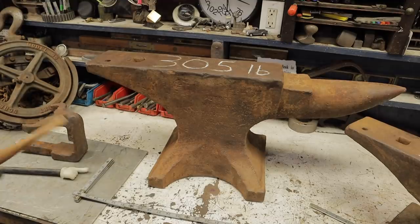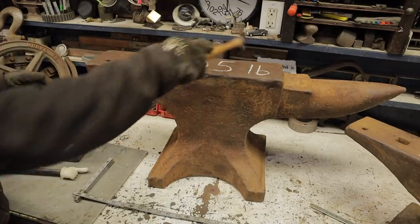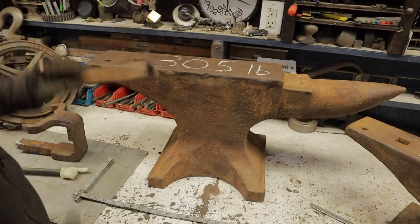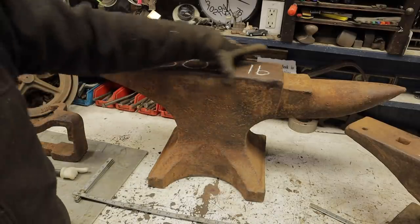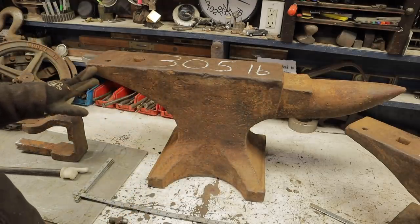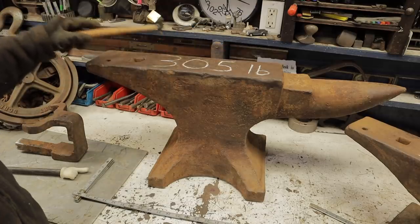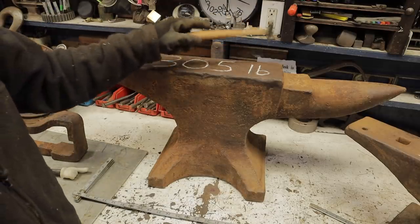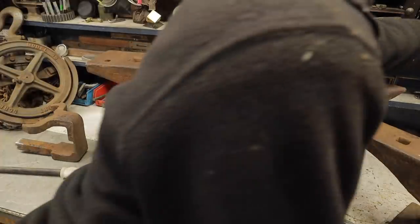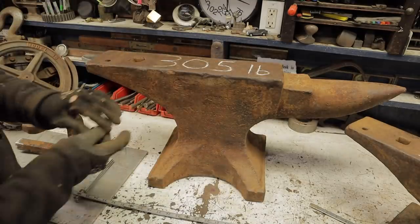Well, I haven't done any work on this anvil at all, and so I think once I get a lot of the rust cleaned up and get some of the pitting out of the face here, that ring will come back significantly. Now, this is a solid wrought anvil, and I believe there's a hardened face that was forge welded onto it in the factory, but it still has a very, very good ring. The rebound is not the greatest, and I believe that to be due to the pitting in the face.